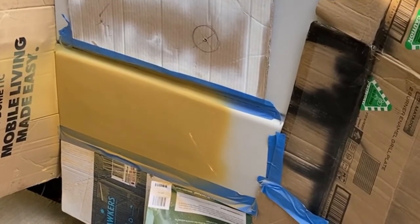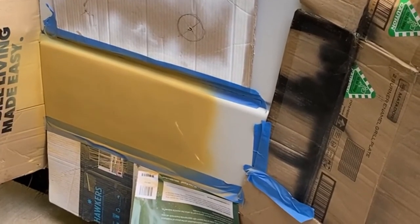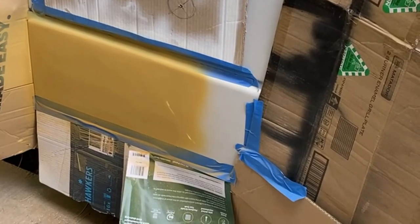And then I've got some matching paint. It's acrylic that I've bought from a paint shop that does that. And they mix it up for you according to the colors. And hopefully that'll be enough.